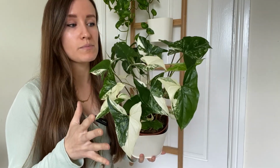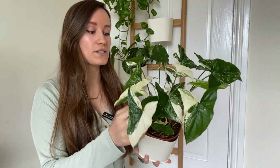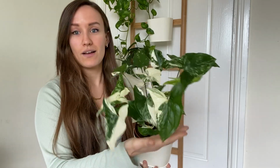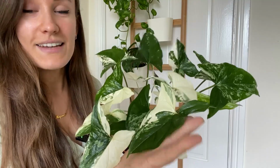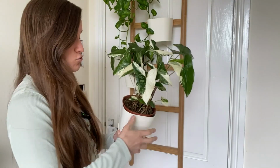This is a plant I bought my husband. I have another one on the other side of the room that he loves so much. It just only produces white leaves, so it just never grows, and I've had that for about 2 years. So I bought this one for him because he loves this plant and it's really beautiful. It's doing so well, and there's not really much to say about this other than I'm loving the nice balance of green to white, so that's great.